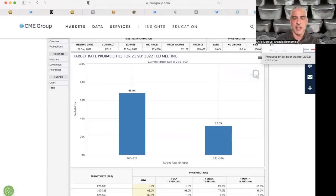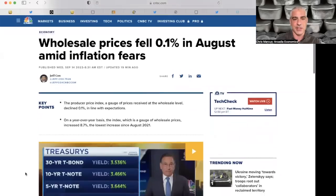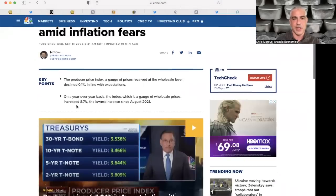This did get toned down a little bit as the PPI wholesale price index came in this morning, falling 0.1%, which was in line with expectations, although again, still up 8.7% year over year. It did show a decline rather than an increase as we saw in the CPI over the past month. So we'll get a lot more clarity on that next Wednesday when the Fed releases its latest decision.